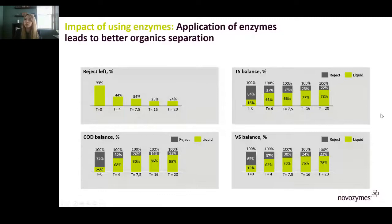You're also seeing improved organic separation with enzyme addition. So if you look at the top left over here, talking about the percent of reject left with T equals 0, so immediately, T is time, 99% of the reject is still left in the sample after enzymes are added. Over 4 hours, you're able to separate out an additional roughly 60% of that, giving you only 44% of that reject left.